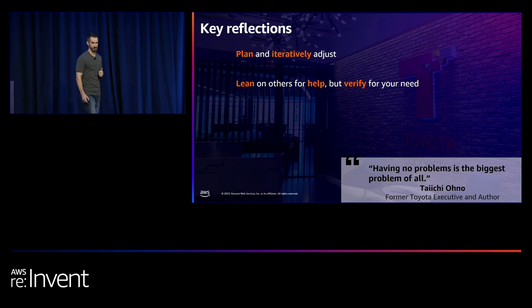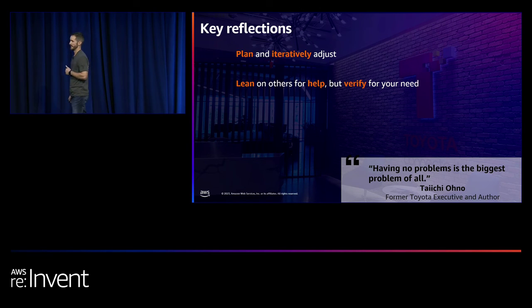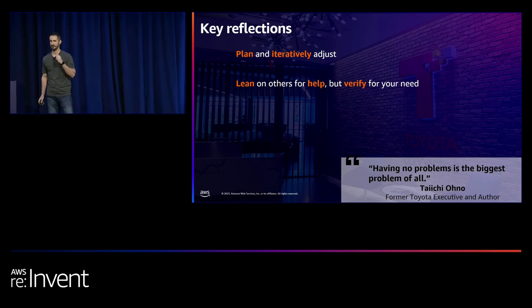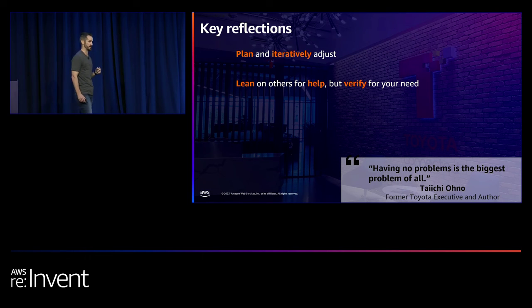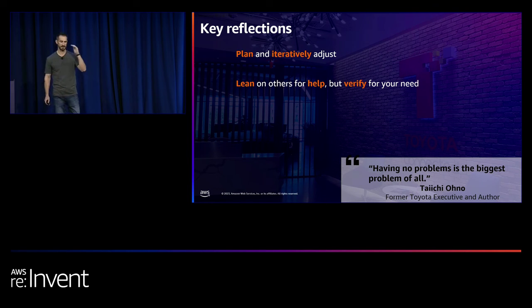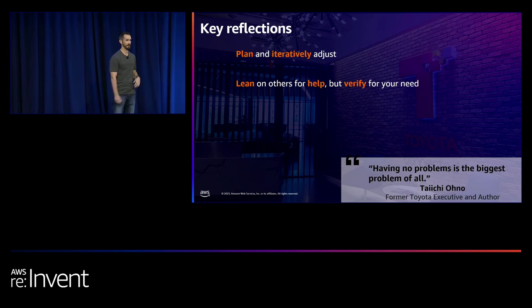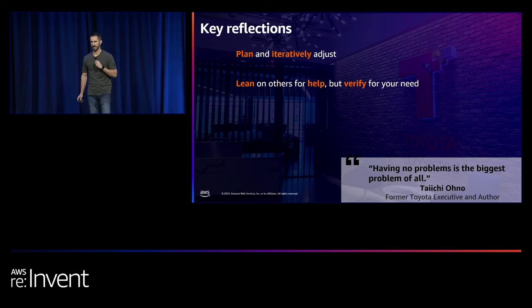Lean on others for help. As Sandeep talked about, we really did work with professional services a lot, and that embedded AWS DevOps engineer was huge. He was part of our team. He was in our stand-ups. He was taking work from our teams. That was huge for us to get a step above where we needed to get to. And he could answer all those questions for us, and he had all those resources behind him. So that was very, very key.